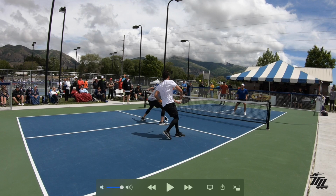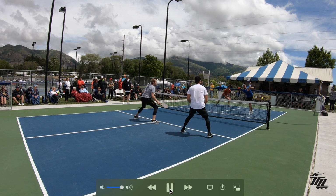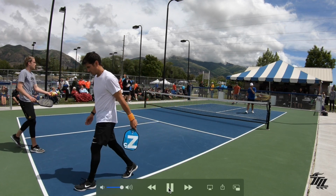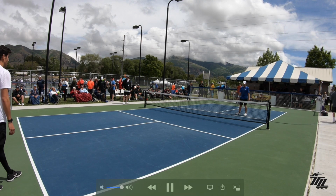So right there, he's completely stepping over on my side, which I'm totally okay with since it's his forehand, and he's got a very strong forehand. And he just takes that out of the air and goes right at the net person and catches the net person off guard, which is exactly what you want to do. 19-16-1.